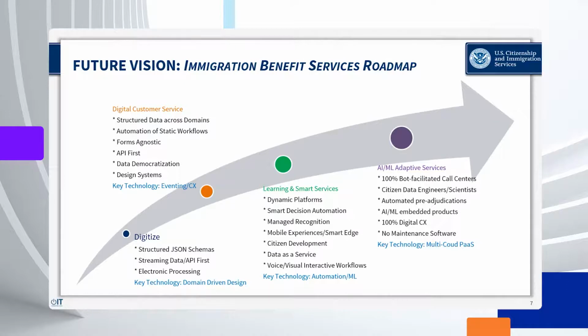So another area that a big focus for us truly is our digital customer service. And this is really where we start to think about a lot of the data. A lot of this work has been done, but still a lot of work to move out on. We have started working on really true structured data across these domains. We've started to think about data democratization and have made great headway in data democratization.